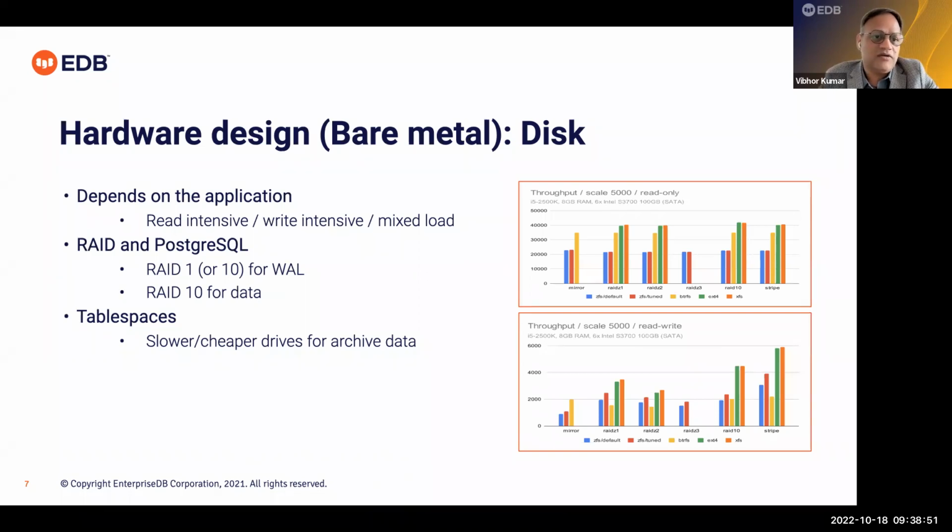Now, with the application workload deciding the disk, you would also look at the RAID. RAID is also very, very important. So there are two important parts of Postgres. One is called the transaction log, which is called the WAL file, and there is the actual data directory where PostgreSQL keeps the actual data or user data. So those two are the important mount points, and for those important directories, you would like to provide dedicated disks, and those disks, again, you can choose based on your workload. You can go with RAID 1 or RAID 10.